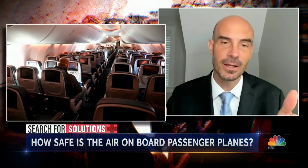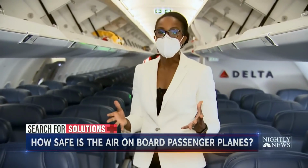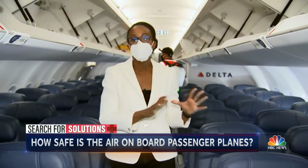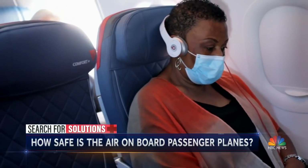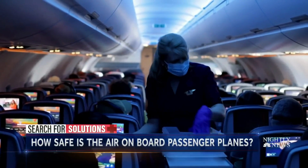Yeah, it doesn't necessarily take away the benefit to clean air, but certainly we can't do all the physical distancing we'd want to on an airplane. That's why other precautions are so crucial. Here on this Delta plane, what you're watching behind me is a sanitization spray. Crews come on board and spray down the entire aircraft between every single flight. Every surface wiped down, masks required. Vital steps hoping to reassure passengers it's safe to fly. Blaine Alexander, NBC News, Atlanta.